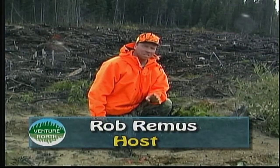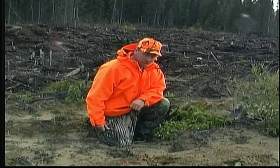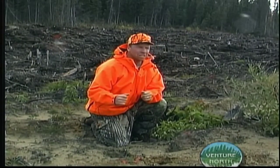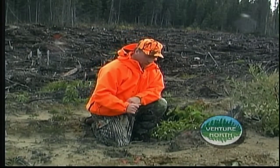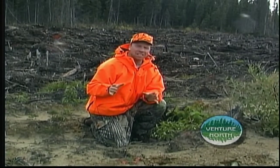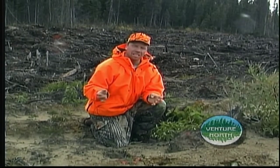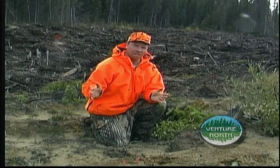When scouting for moose, you've got to look for a few essential key items. What I found right here is old summer track. You might say, well, what good is old summer track? Well, that tells me that they're in the area. Moose won't travel more than 3 or 4 miles, 10 maybe, in their whole life.